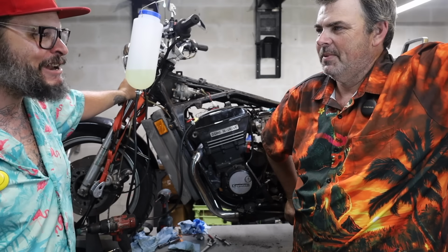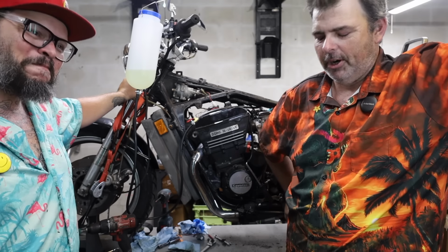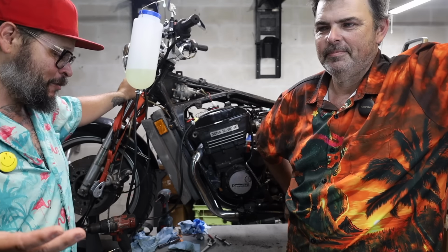What's the other thing you always see in ads? Just needs a little TLC. Yeah, just needs cleaned up. Yeah. Just needs the carb sprayed out. Well, this really did just need a little bit of TLC.